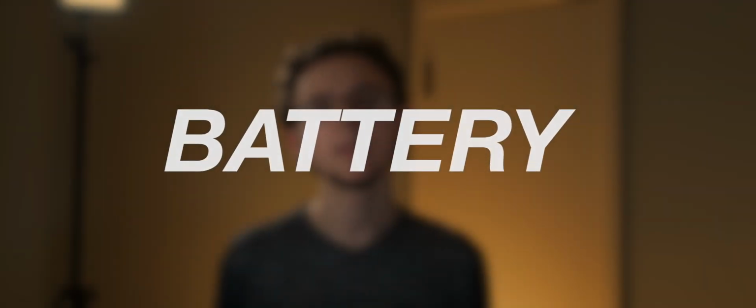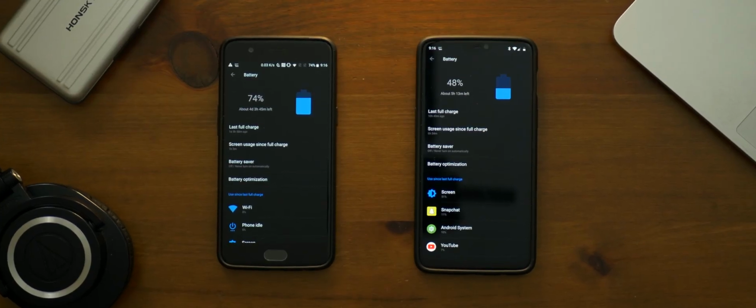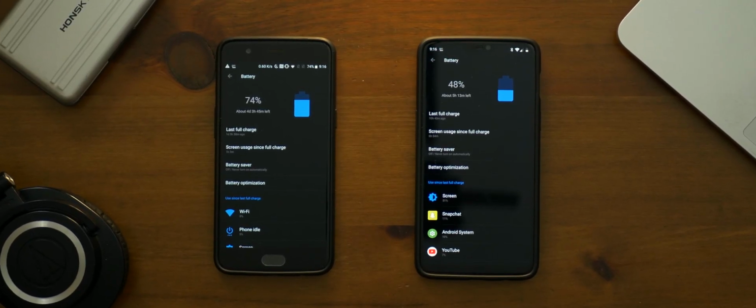Moving on to battery life, this is probably the least exciting comparison because I would say both devices share very similar battery life. Maybe I was able to get a few more minutes out of this device because it obviously has a smaller display with less screen resolution, but I really didn't notice a drop in battery life coming to this phone despite, like I said, its bigger display.